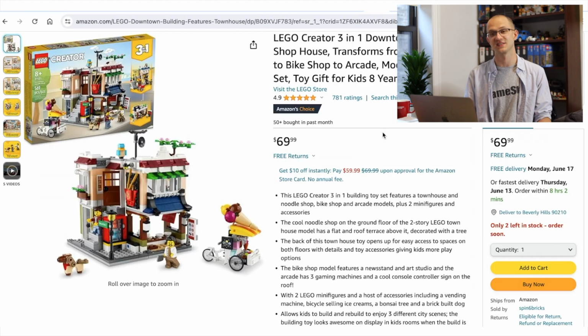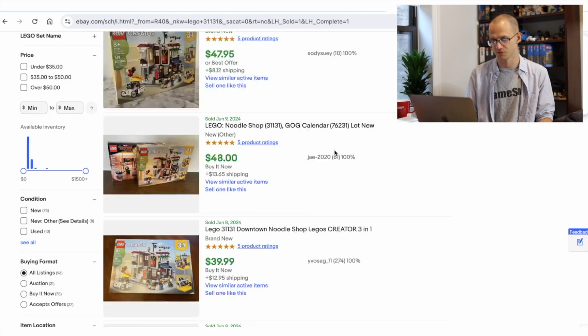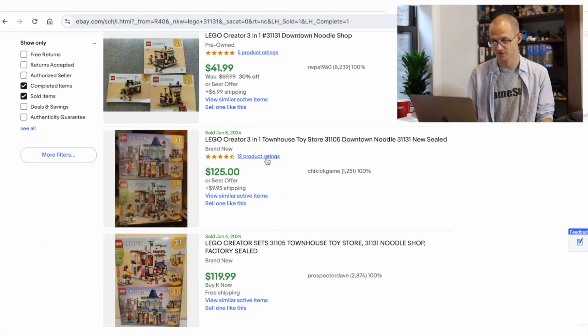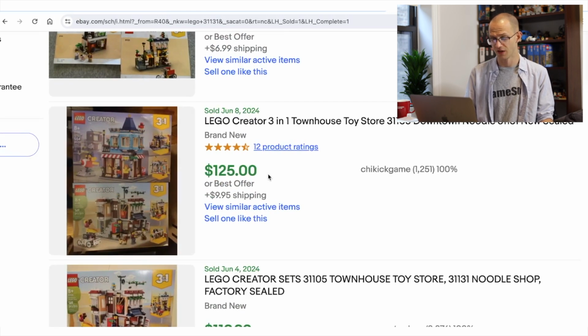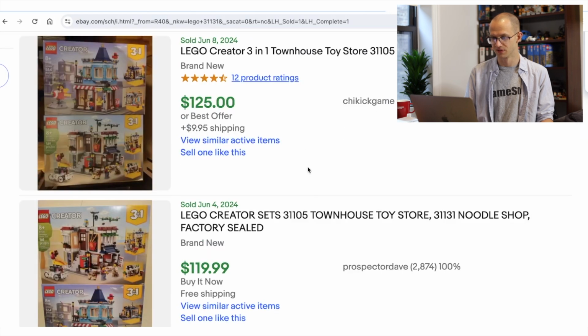If we look today, we can see this set is selling for $70 on Amazon. Popping over to eBay, it's not going quite that high, $48 with some shipping on top. Looks like $50 shipped here, over $50 shipped. Holy moly, a bundle deal here. 3-in-1 Townhouse Toy Store and the Noodle Shop for $125. That's a crazy price for that bundle. Here it is again. Wow. And these are from different sellers.